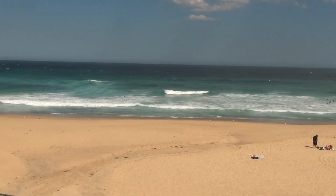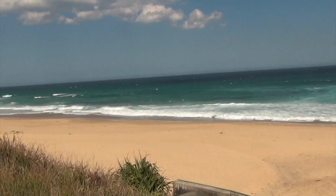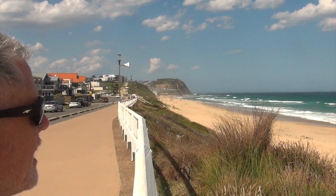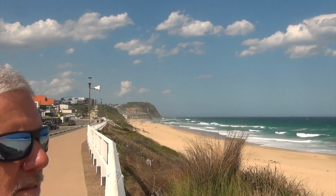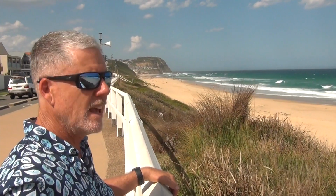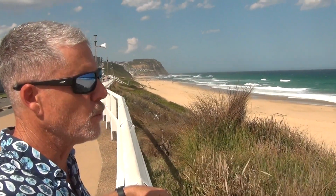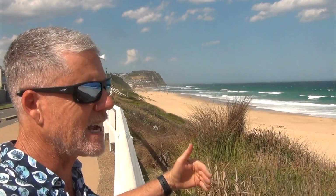Tell me a little bit about this beach here. So Merewether Beach, Dixon Park, Cooks Hill Surf Life Saving Club up there. The surf is fabulous today, isn't it? Yeah, it's really good. And the beach seems to have returned. A lot of this beach got washed away during some of the winter storms, but it seems like it's coming back.